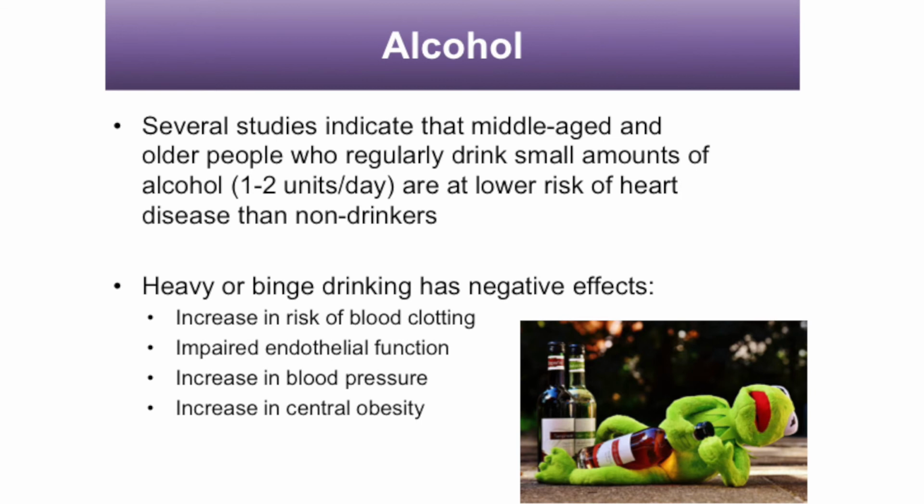The studies would indicate that alcohol, when it comes to cardiovascular disease, is different for different diseases, but when it comes to cardiovascular disease, 1 or 2 units per day does seem to reduce cardiovascular disease risk. However, that is 1 to 2 units per day. So overall we shouldn't have more than, I think it's 11 for women and 13 for men per week when we look at units.